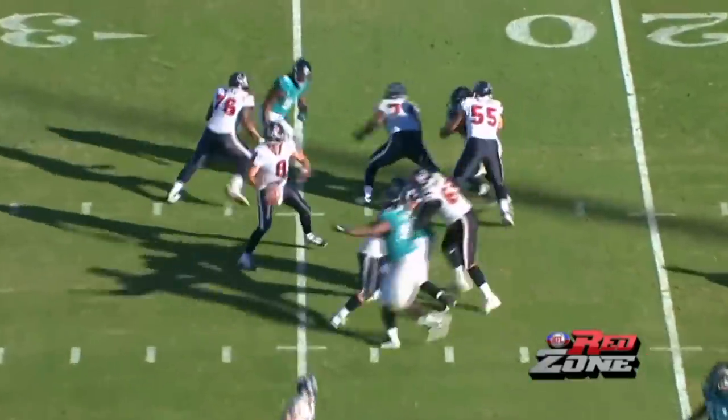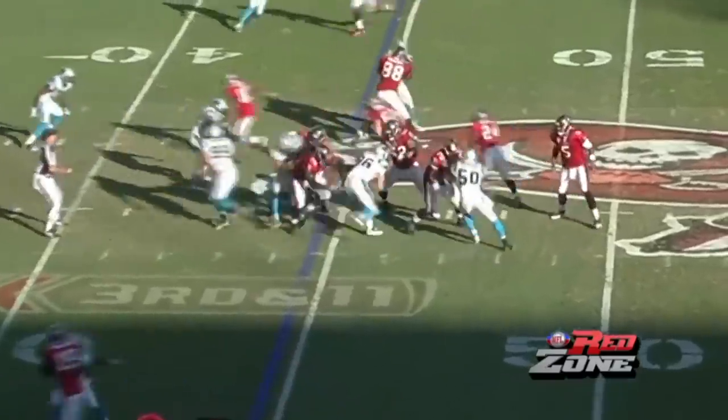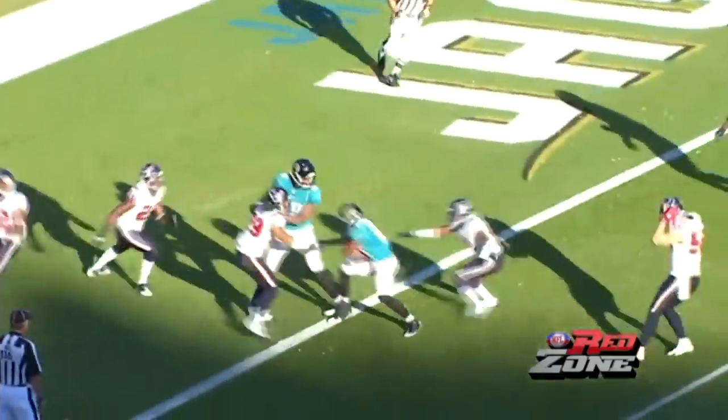Here's Schaub. Looking again. Big Ben throwing. They're going to go up time. Ball is caught. Touchdown. And they hand it off to Cadillac Williams, who's going to get a first down. And Cadillac Williams is off and scores a touchdown. Johnson wide open. Touchdown. Palmer. End zone. Touchdown. Steps up. Fires. Mike Sims Walker. Knocked down. Oh, he caught it.